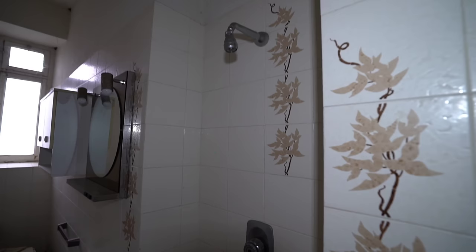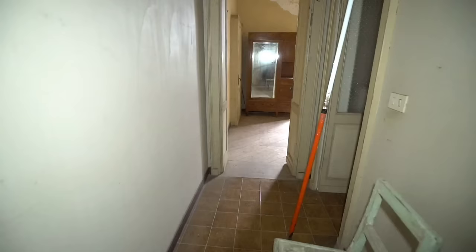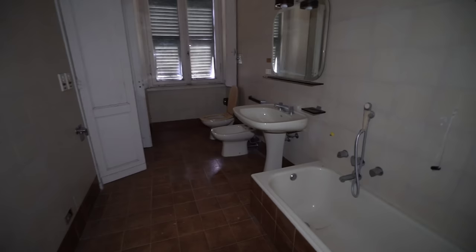Bathrooms. Proper old school shower. There's not much decay in here though. Oh, the light's dying. Another bathroom. Big bathroom.